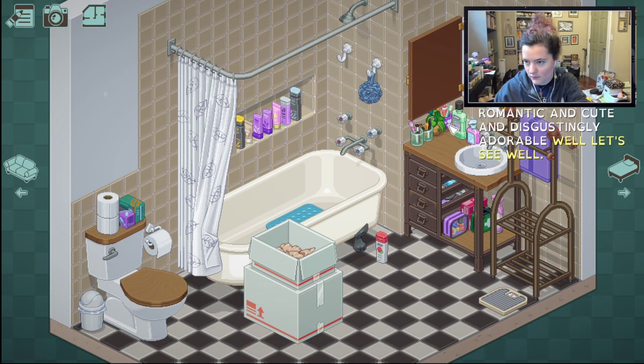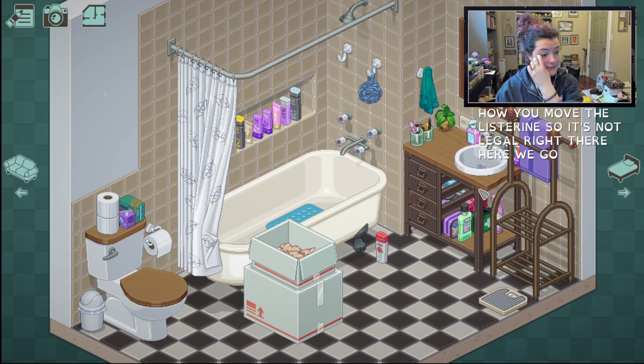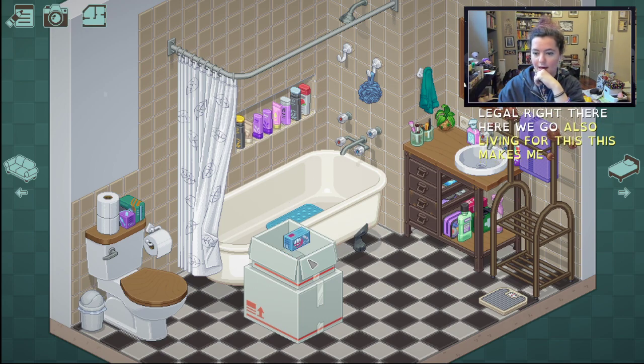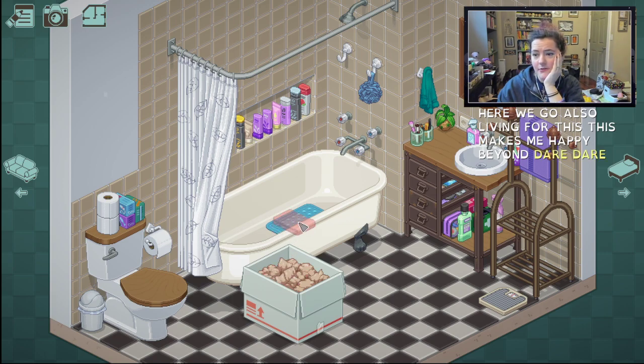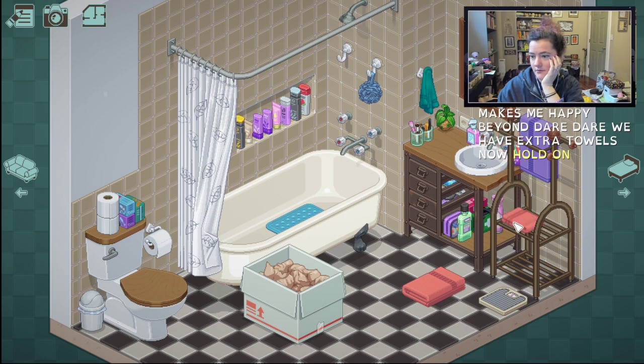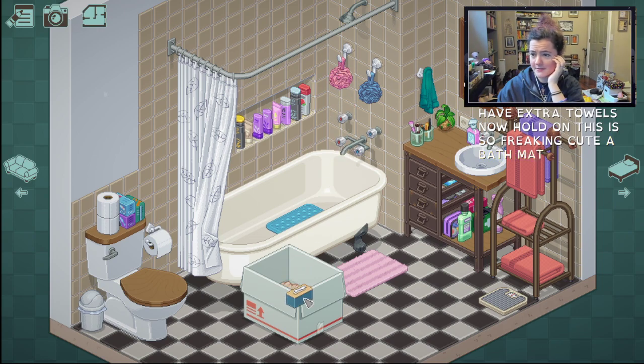Well, let's see. Hold on. Can we move the Listerine so it's not right there? Here we go. I am also living for this. This makes me happy beyond. Double tampon boxes! Oh. We have extra towels now. Hold on. This is so freaking cute. A bath mat! Little tissues.